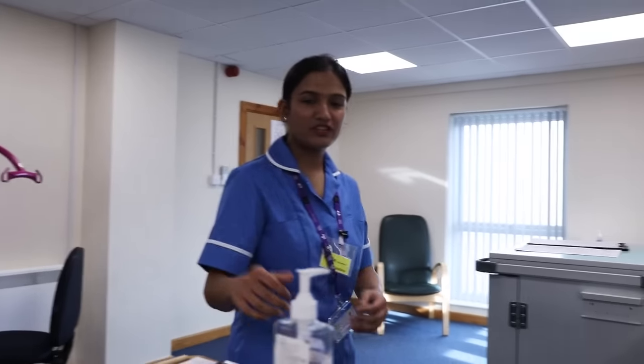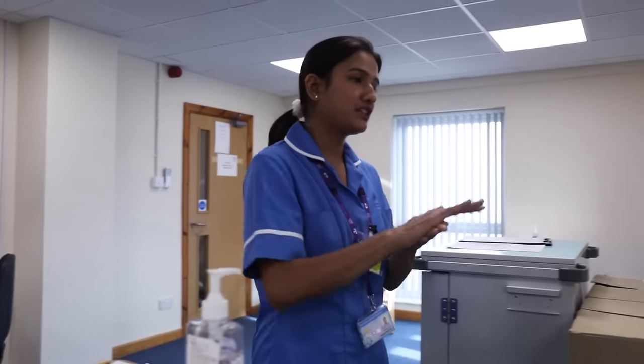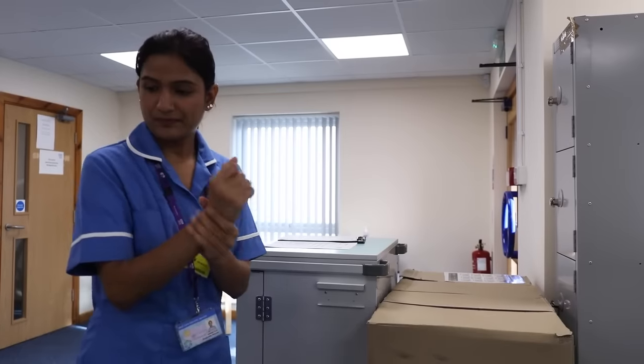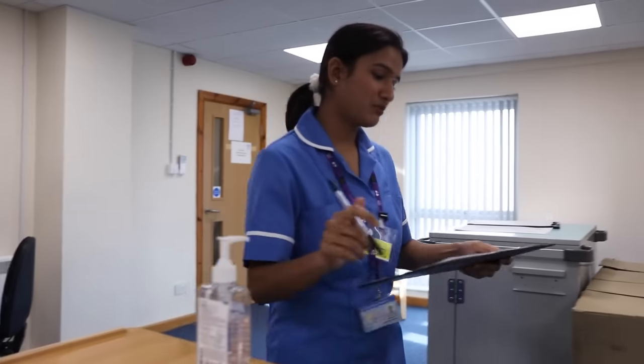Entering into the room of the patient, decontaminating my hands using 7 steps of hand hygiene, making sure there's no obstructions. Curtains are closed for my privacy. Introducing myself to the patient.